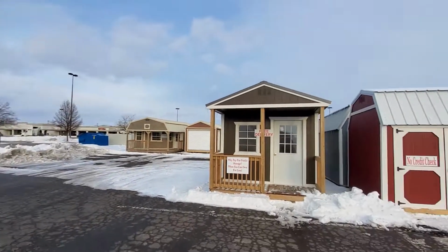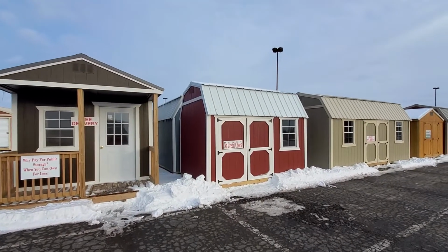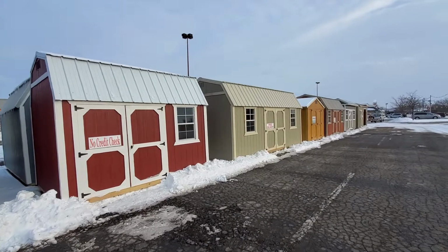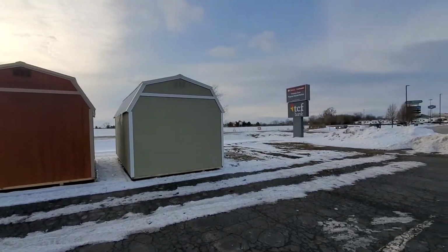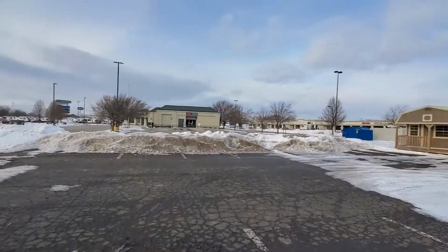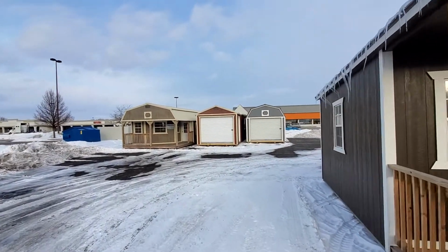So there's a 10 by 18 cabin, 8 by 12 side lofted barn, 10 by 20 side lofted barn. You can see we are missing quite a few units. They found their forever home. All right, here's some garages: 12 by 32 standard, 12 by 24 lofted.